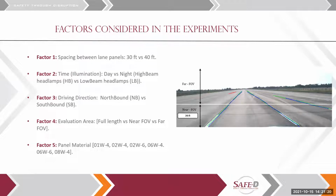We wanted to know how illumination affects performance, that is, how well the panels perform during daytime versus nighttime. During nighttime, we collected data using 2 different headlamp configurations of the vehicle, one under high beam and one under low beam. We also wanted to know if there are some interactions due to driving direction. So we did collect data driving northwards and driving southwards. We didn't consider east and west because we know that there is some effect of sun glare that we encounter. So we just wanted to see if we isolate that, would we have any effects due to driving direction.